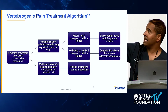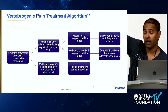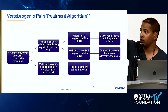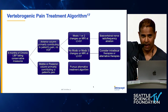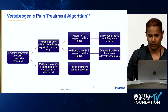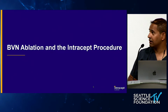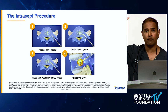So not to say you cannot do intradiscal for Modic 1 at L4, 5, you could, it's just the evidence, which I'm gonna show you, and Doug was alluding to, is really quite profound. I think it's the best compendium of evidence in the spine space, frankly. I'll show you the 2 level 1 studies and the multi-center studies in just a bit. So I'm going to show you the procedure in the lab, but just real briefly, the idea here is to access the pedicle.